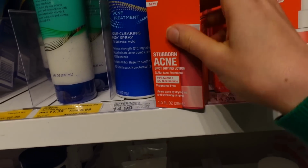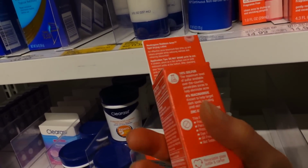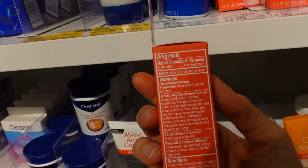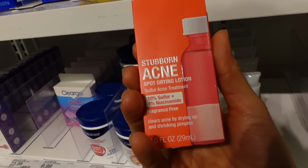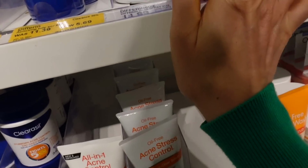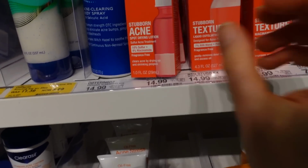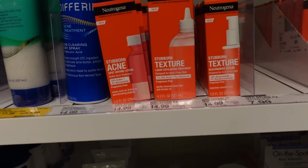Oh, this is new from Neutrogena, a sulfur and niacinamide drying lotion. I guess this is kind of like Mario Badescu. Sulfur, though, is really good for acne. It's generally pretty well tolerated. And niacinamide is also beneficial for acne. If you want to consider sulfur in your acne routine, check out my video on how to do a sulfur mask. I share with you guys the De La Cruz sulfur mask in that video, which is pretty cost effective in my opinion.